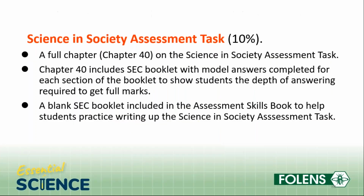Next, please. So I'll pass back to Declan now, who's going to talk about the Science and Society Assessment Task. Thank you. Thanks, Seán. And just a few final points to wrap up.